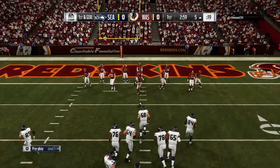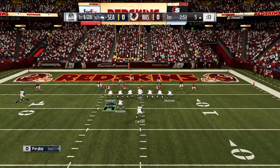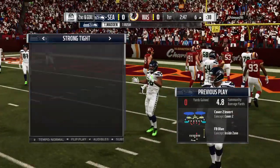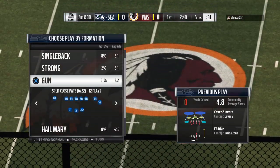An inaugural trip to the red zone here for the Seahawks. They've got it 1st and goal at the 6. And they'll let the fullback try and take him home. And he is met at the line of scrimmage, and he goes down right there. They'll say no gain on the play, and it'll be 2nd and goal.